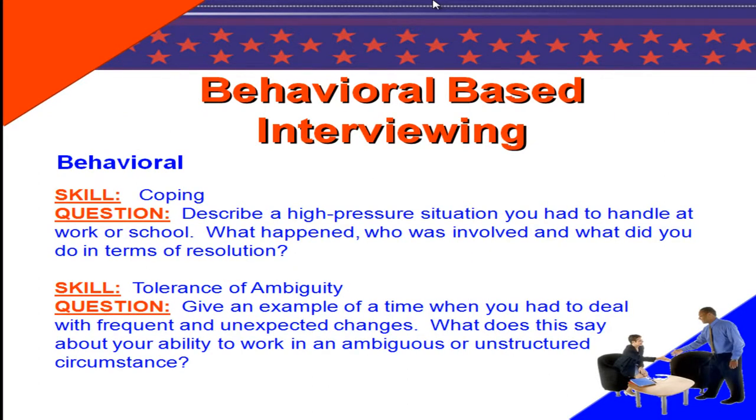Now, the behavioral based interviewing. In this, we basically test candidates' soft skills. In behavioral based interviewing, a situation is given to the interviewee and how he tackles the situation is assessed. For example, to test a candidate's coping skills, the interviewer may put a question like, describe a high pressure situation you had to handle at work or school. What happened? Who was involved and what did you do in terms of resolution?